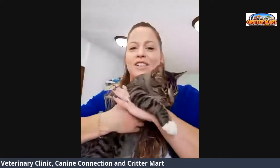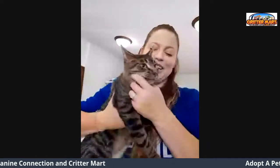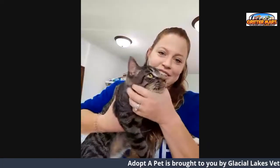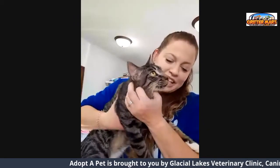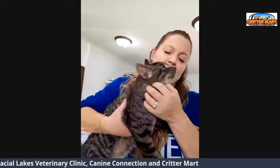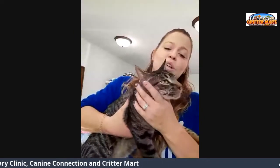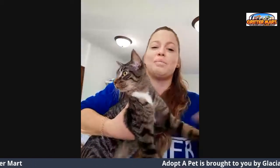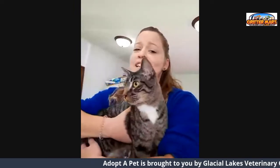So I named Sterling because when I first met him, he looked silver, and so I was like, oh, Sterling Silver. So Sterling's a pretty young boy too. He's obviously very social and cuddly. Sterling is about 10 months old. He is neutered, and he is good with cats, dogs, kids, everything. Really, really social. If a dog comes right up in his face and they have a high energy, he'll bap at them. Other than that, he's pretty good.